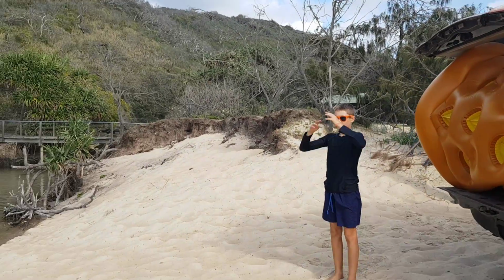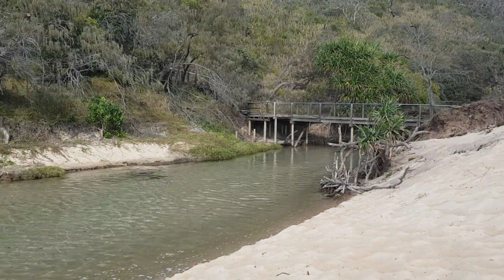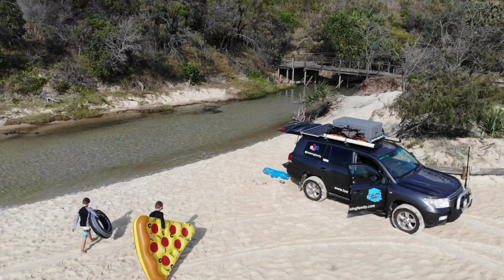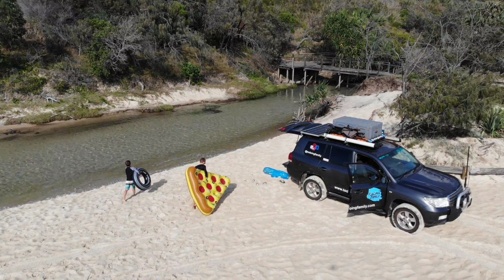And just as we hoped, there's no one else here. So we have Eli Creek all to ourselves. Pretty special. We're gonna make some breakfast and enjoy the morning. So the boys are gonna have some fun on their own. A1 spot.